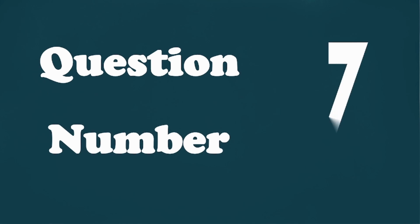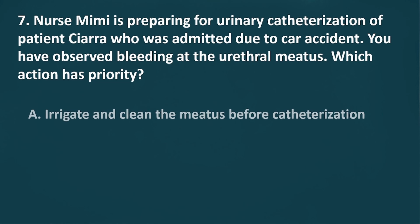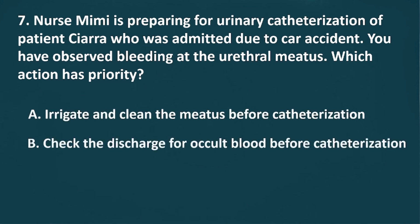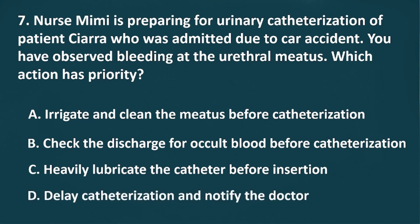Question number 7. Nurse Mimi is preparing for urinary catheterization of patient Ciara, who was admitted due to car accident. You have observed bleeding at the urethral meatus. Which action has priority? A. Irrigate and clean the meatus before catheterization. B. Check the discharge for occult blood before catheterization. C. Heavily lubricate the catheter before insertion. D. Delay catheterization and notify the doctor.